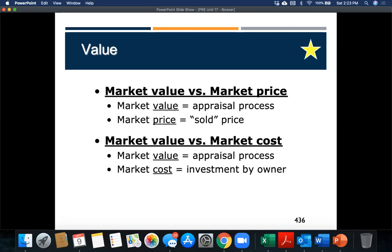So here's an example. Two homes are identical in every way, except one is located on a street with heavy traffic and one is on a quiet residential street. The value of the one on the street with higher traffic may be less than that of the other, although the cost of each may be exactly the same. Okay, so think about that.